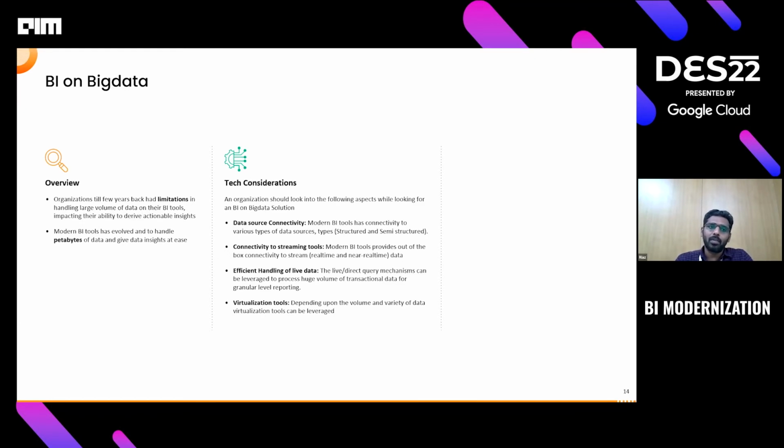And in terms of connectivity, especially the streaming part, we now have a lot of devices which give streaming data. Earlier, the BI tools were not able to handle large volumes of data coming at very high velocity. Now the BI tools are able to handle big data tools, especially the tools built on a Spark-based engine, which can process streaming data. The BI tools give out-of-the-box connectors to connect to these streaming systems and get visualizations in almost near real time and at very good performance as well.